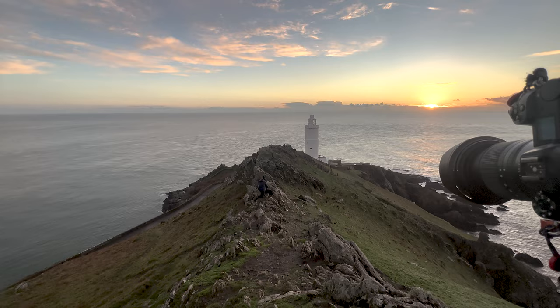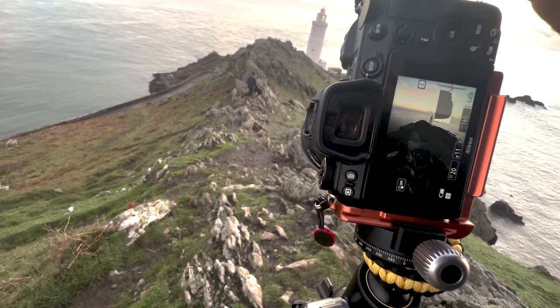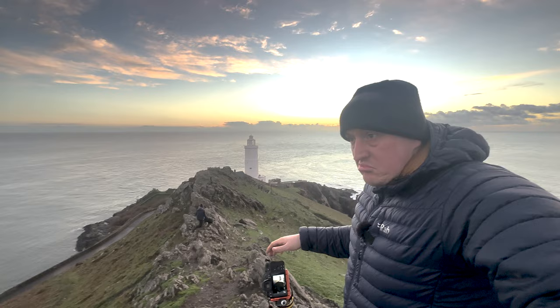Okay, so I'm just having a little look at my histogram here, making sure I am not clipping either side. You can see in my shadows and then my highlights, clipping very slightly. But I know the dynamic range of the Nikon Z6 is really good, so I can control them highlights in post-production and bring them shadows out in post-production as well. So I'm not really too bothered about that.